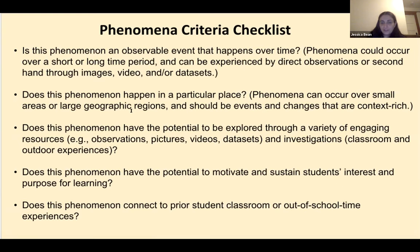Does it have the potential to be explored in a variety of engaging ways? Again, pictures, videos, data sets, different types of investigations, outdoor experiences. That's the creative work we want to do this year, is figure out what are the creative ways we can connect learning in different environments and different resources back to your phenomenon.